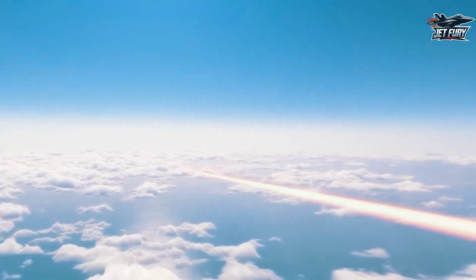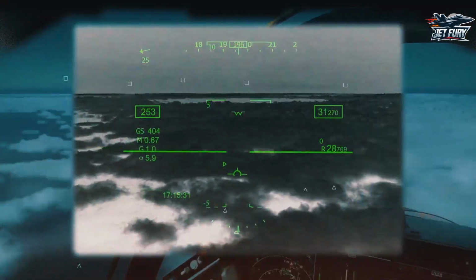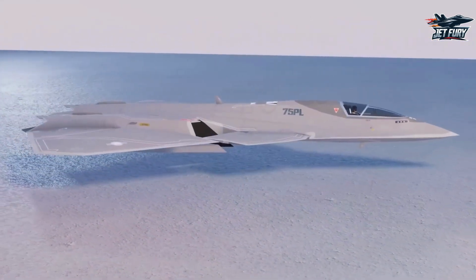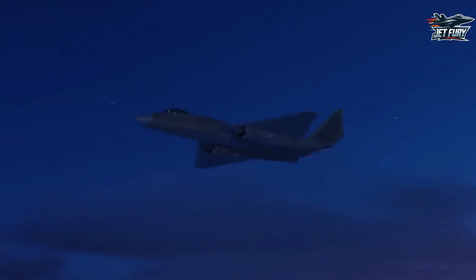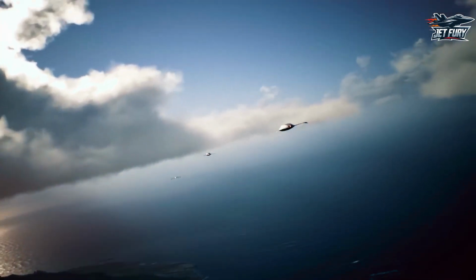Payload versatility and precision damage control. Each missile can be equipped with a variety of payloads, including high-explosive, fragmentation, and specialized bunker-busting warheads, allowing the MANTA to adapt its offensive capabilities to the nature of the target. The precision targeting capabilities of hypersonic missiles also enable surgical strikes, minimizing collateral damage and allowing the MANTA to engage targets in populated or strategically sensitive areas without risking unintended casualties.